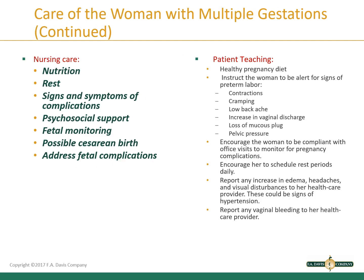So with patient teaching, teach her all about her healthy diet, to be alert for signs of preterm labor, like contractions, cramping, low backache, increase in vaginal discharge, loss of the mucus plug, and pelvic pressure. Teach her to be compliant with all of her office visits because chances are she'll have to be seen more often. Teach her to schedule rest periods and to report any increase in edema, headaches, visual disturbances. That could be a sign of preeclampsia, which we'll talk about in a minute, and report any vaginal bleeding to her doctor.